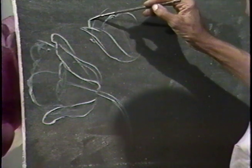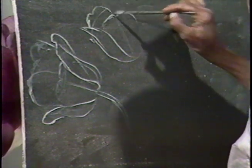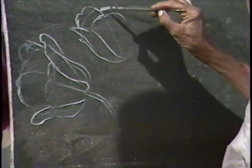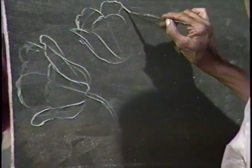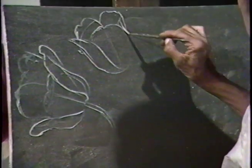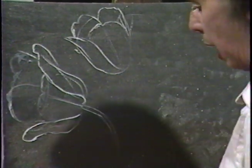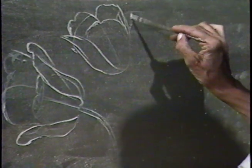As you can see, I go one petal at a time, in no particular order of where the petals are, except that I like to know that this one is behind that one and so forth. And so, as you can see, it is merely the placement of these blooms and a rather comprehensive drawing.